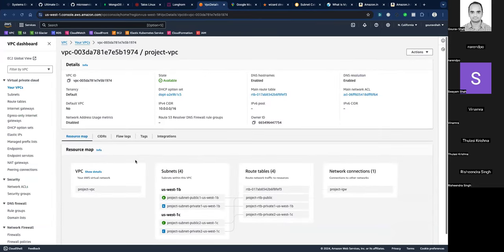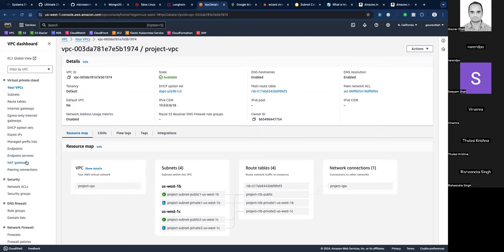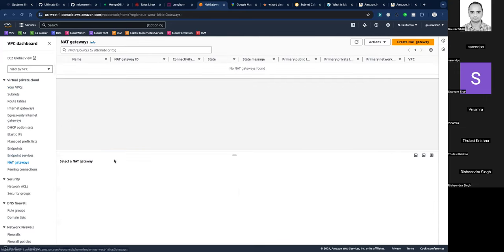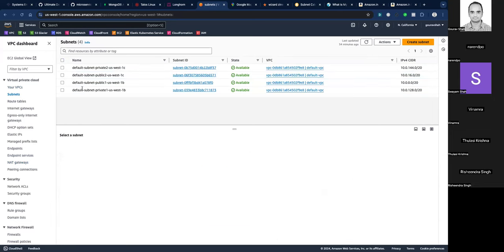VPC is just free. Everything that you create with VPC is not chargeable, by the way, except for the NAT gateway. So don't create a NAT gateway. If you want to stick to the free tier, don't create it. I would suggest that, right? So that's one thing that you should keep in mind. Again, the NAT gateway doesn't get created by default right now, so don't worry about it.